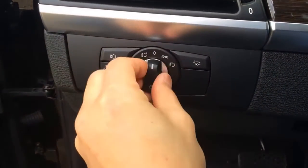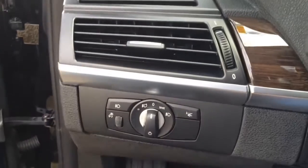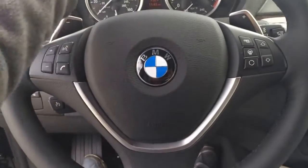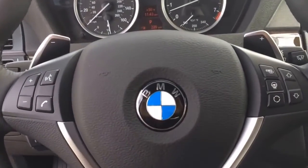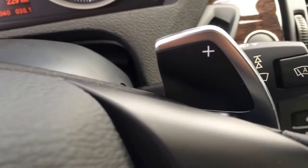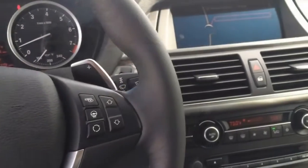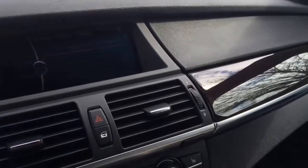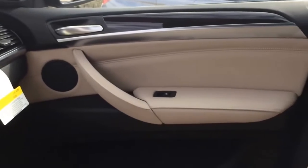Light control, fog light, dual air vent on the driver's side. The 3-spoke sport design steering wheel is wrapped in leather with silver accenting in the middle, featuring multi-function controls side-by-side, which were designed to conveniently change the settings without having to move your hand away from the wheel. Also have the paddle shifter behind the wheel. Large multimedia screen. And the beautiful dark bamboo wood trim on the dash.